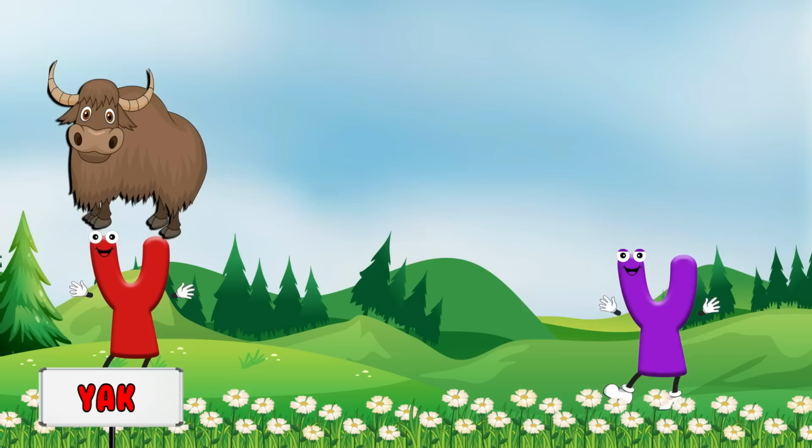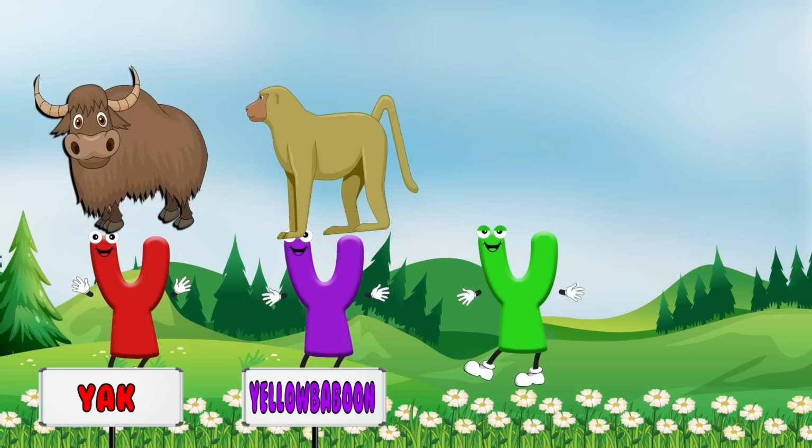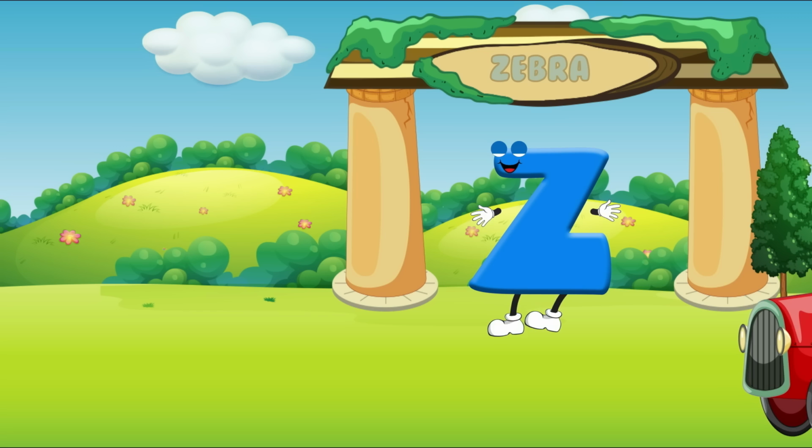yak, yellow baboon, yellowhammer, uranium. The letter Z is coming. Z. And the letter Z looks like... What's the first animal that starts with the letter Z?